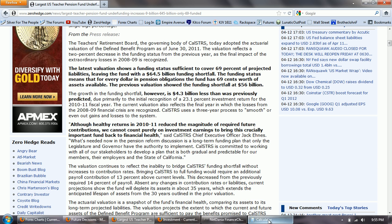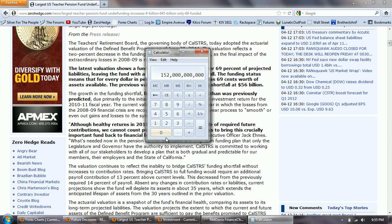So just doing some simple math, if we take this $152 billion number and divide it by our 856,000 number, we come up with about $177,000 per teacher, and that's what's in the fund. Now, like I said, I don't know how many are retired and how many are still working, but let's just work with this number.